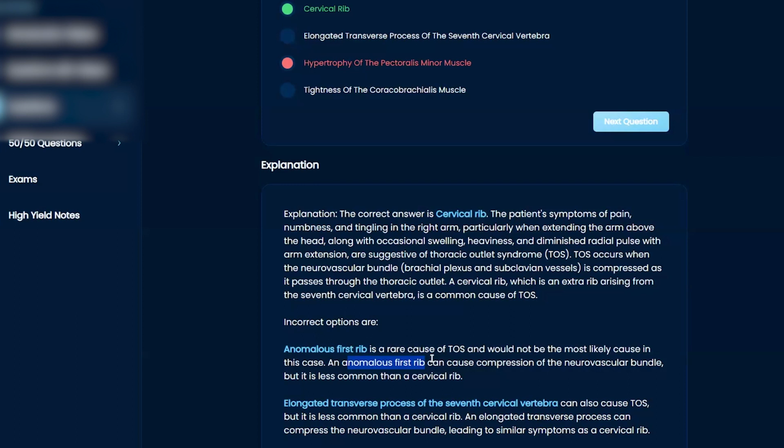Apparently it's super rare. So this is something different, it seems like. It's a little bit different. I'm trying to figure out exactly what it is yet. It's still kind of confusing to me. Congenital anomalies of the first rib are rare. Oh, it might be like it's a little bit deformed, maybe.